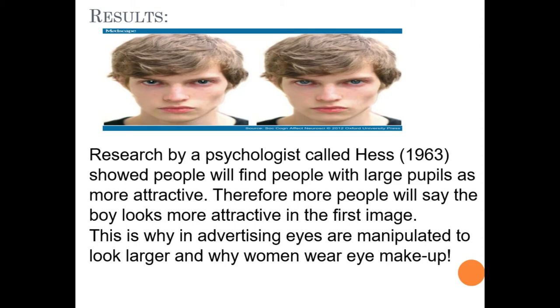Now, this was a research done by a psychologist called Hess, and this is the type of thing that we do in a lesson, is we'd look at these photographs, we'd look to see what everybody felt, and then we'd analyse the results. Now, this explains why advertisers tend to make the pictures in their photographs and so on. Their eyes tend to always be bigger, so it makes you find the model really attractive. Also, that also explains why women tend to wear quite a lot of eye makeup.